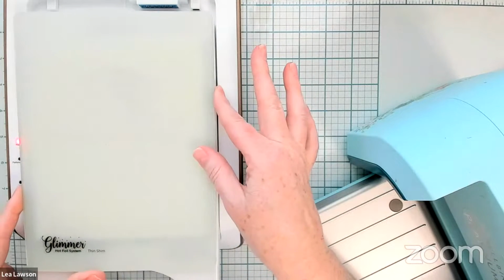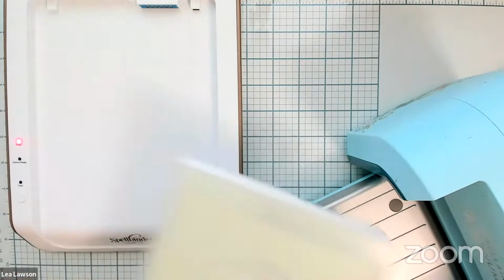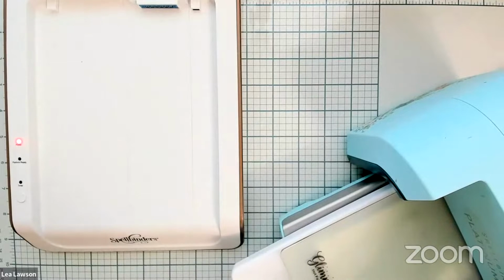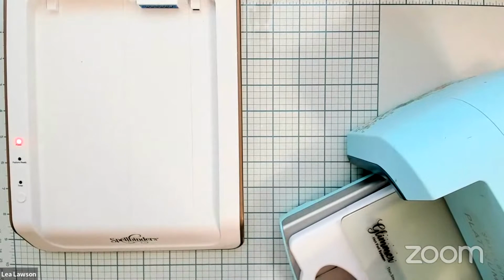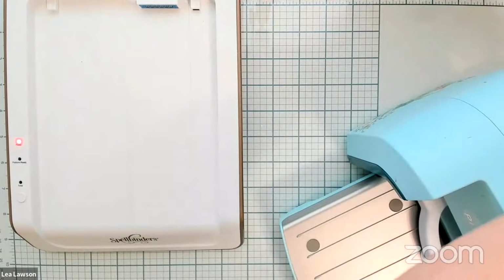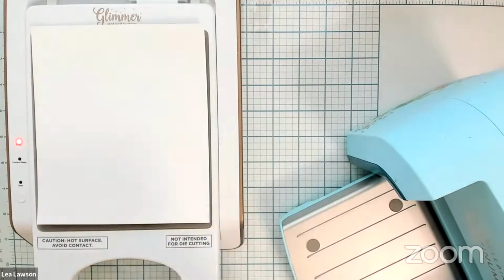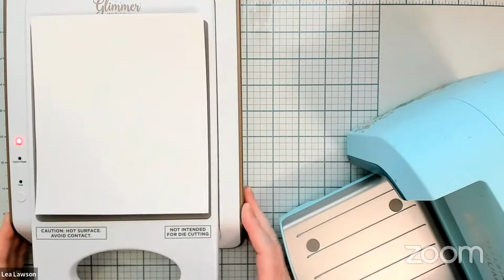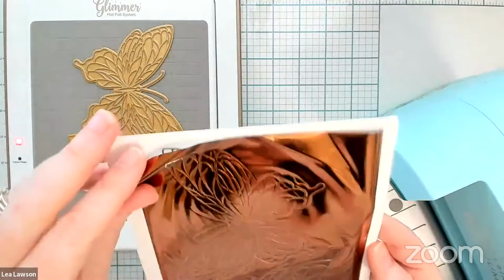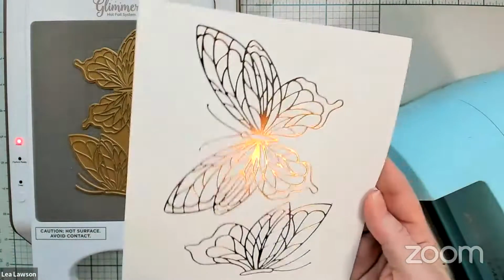And then we're going to go ahead and place the 2 shims or plastic shims that come with the Glimmer system. And then I'm just going to slowly and gently run this through my Spellbinders Platinum 6 machine. Now, I don't feel the need to run it back and forth. I feel like that just ups your chance of getting haloing. So I only run it through the one time, and then we're going to check and see how the foiling went. Now, if I didn't get a good foiling result, no worries, we'll go ahead and just do it over again. But I have a feeling we got perfect results.